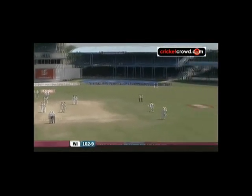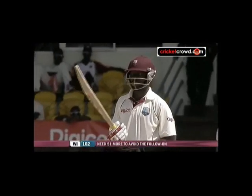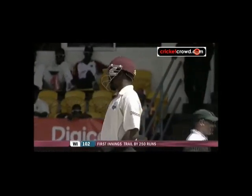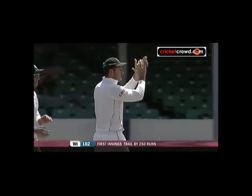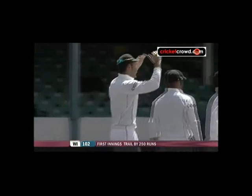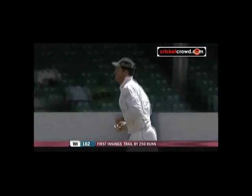That should be it. Looped up, simple catch, and the innings is over. Typifying the senselessness of West Indies cricket on this Saturday afternoon. Poor shot, simple dismissal, and the South Africans have a lead of 250.